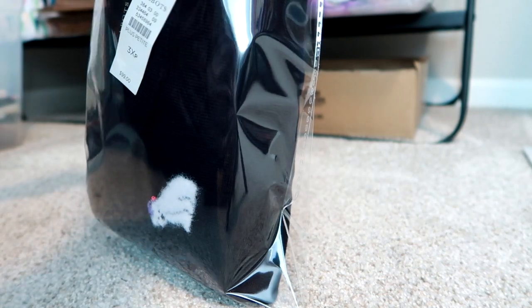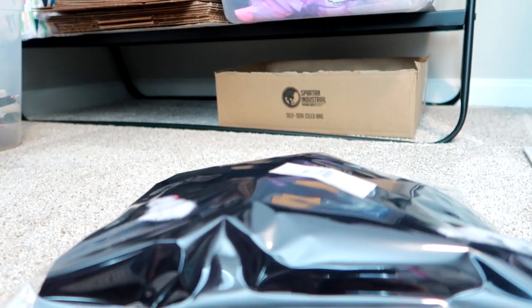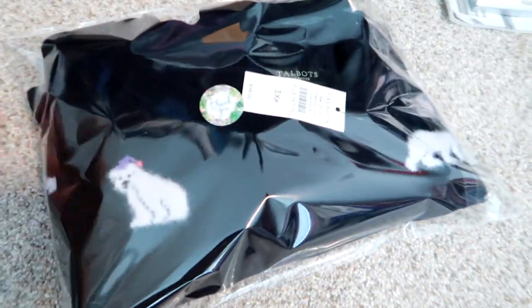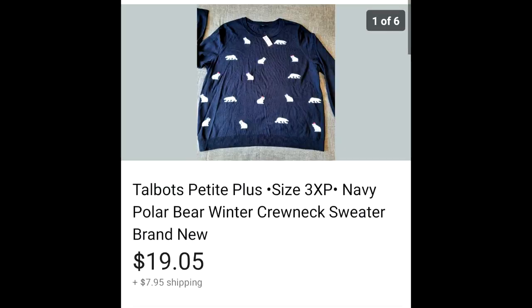I wasn't sure if it was going to sell because it kind of had a little bit of a Christmas holiday vibe, but it actually sold pretty quickly, and the buyer paid the shipping on this. Talbots definitely has a following for plus size especially. I've sold hundreds of Talbots pieces over the years, and this one sold for $19.05 and the buyer paid shipping.